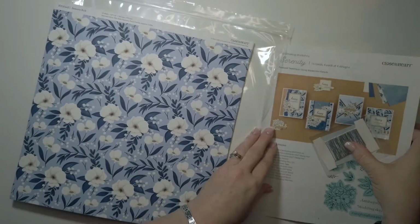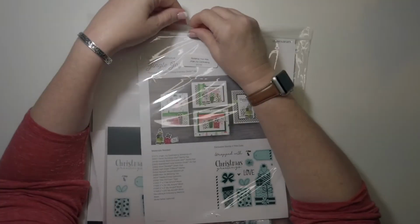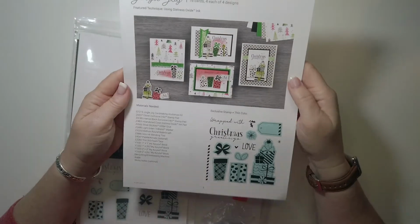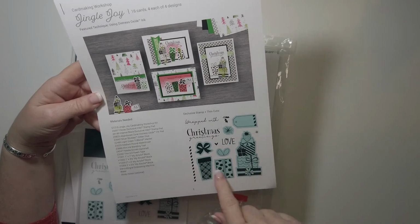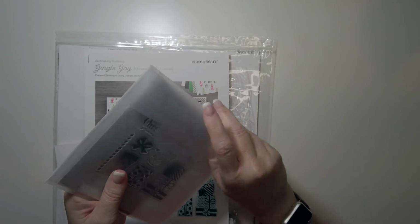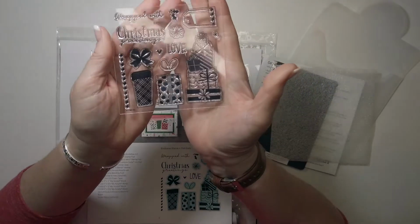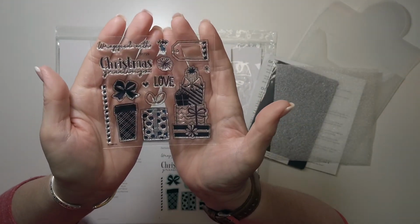And let me show you the next. There's another card kit. Now there are also some other kits for scrapbooking, things like that. I just picked up the card kits because I need some cards for this time of year. So this one is called Jingle Joy, and this is one of our Christmas card making workshops. Again, it comes with an exclusive stamp and die set. I'll show you that. I thought this one would be very versatile for year-round because you could also turn this into birthday presents. So I thought that was really cute.